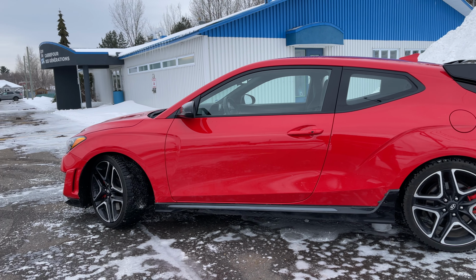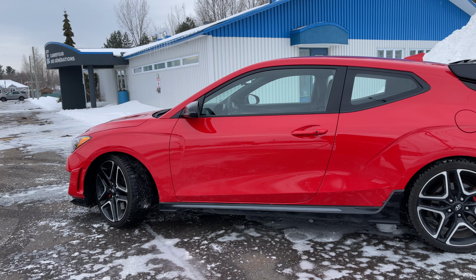Trunk space at least is also decent enough, right? It's deep, so you can put some groceries and stuff back there. You've got some functionality there. But again, there's not much choice in this segment if you want something that is performance oriented. So you're looking at this, you're looking at the Golf GTI. I mean, anything else is going to be sort of luxury oriented.